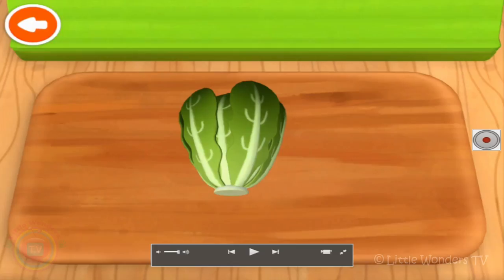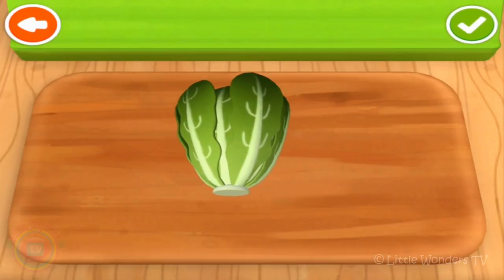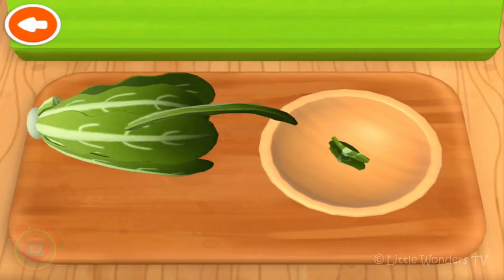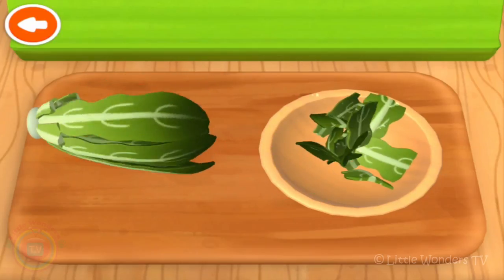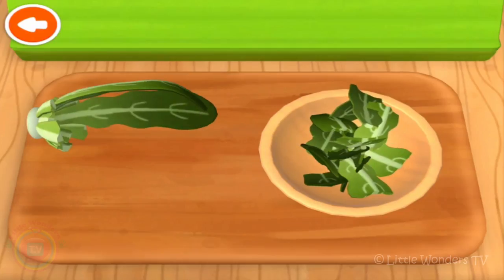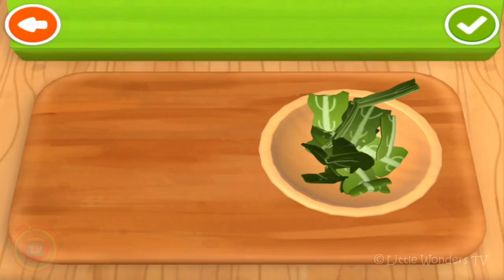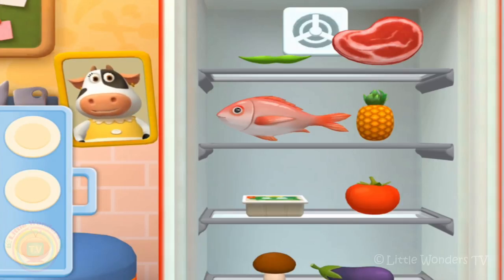Okay, so let's wobble this lettuce. It doesn't even look like lettuce, it looks like cabbage. Just like Gangster Granny, she loves cabbage. Done. And let's peel these leaves off this cabbage lettuce. That's the short word for cabbage lettuce. Last leaf, done. I'm just gonna put the sides, okay. Okay, so we're all on track.